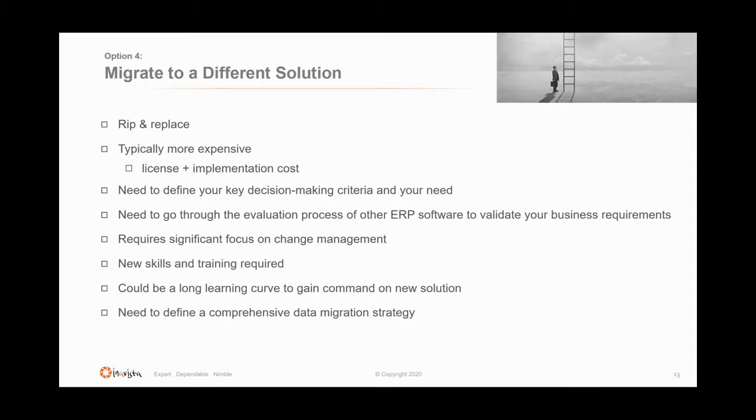Going with this option, you'll need to define your key decision-making criteria and your complete requirements up front. You probably are going to end up going through an evaluation process with ERP vendors to measure their software against your defined criteria. This is usually quite an involved process. Obviously, new skills and additional training would be required. So implementing a new ERP does require also significant focus on change management. This is a huge, important factor to consider.